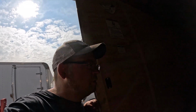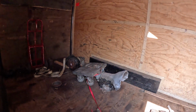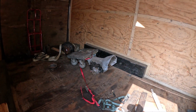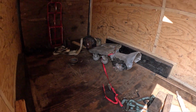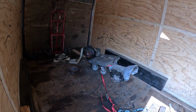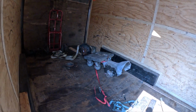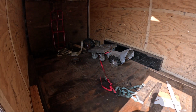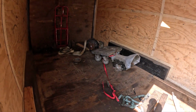Well, it's only a couple days later, and all I have left are the two transmissions. The Turbo 350, my buddy Alan was buying off of me. I got a couple people interested in the 4L60. That's what it is, 4L60. So, yeah, that's literally all I have left in the locker, is all that nice stuff that I inherited.